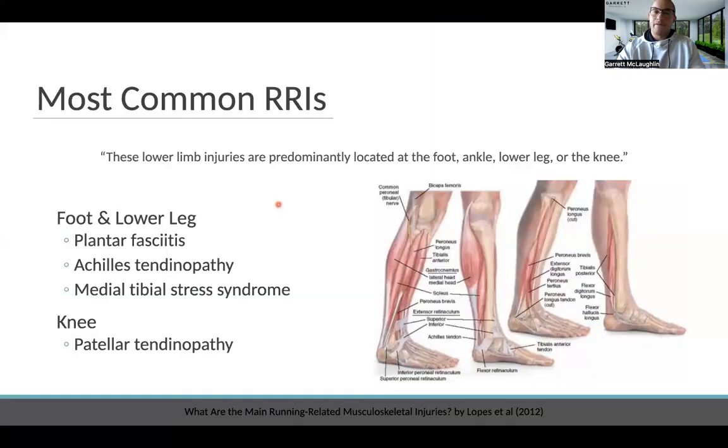So from a running standpoint, most of the most common running related injuries happen from the knee down. So foot and lower leg, right? Your plantar fasciitis, which David mentioned a second ago, Achilles tendinopathy, medial tibial stress syndrome. We're talking about shins, Vicky. These things are the most common injuries that you tend to experience from a running standpoint. A lot of times, and I think we focus so much on hips, glutes, hamstrings, quads. These areas are important, core, but we look at the injuries when it comes to running, and it's actually from the knee down.